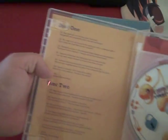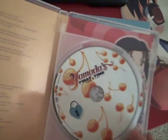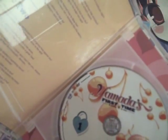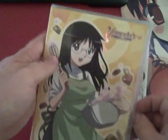This one feels slightly heavier, and I'm not entirely sure why. We have here, it says DVD right there, so these are the DVD discs. Oh look, it says regions 1 and 4 up there. Oh, and there's persons on the back.